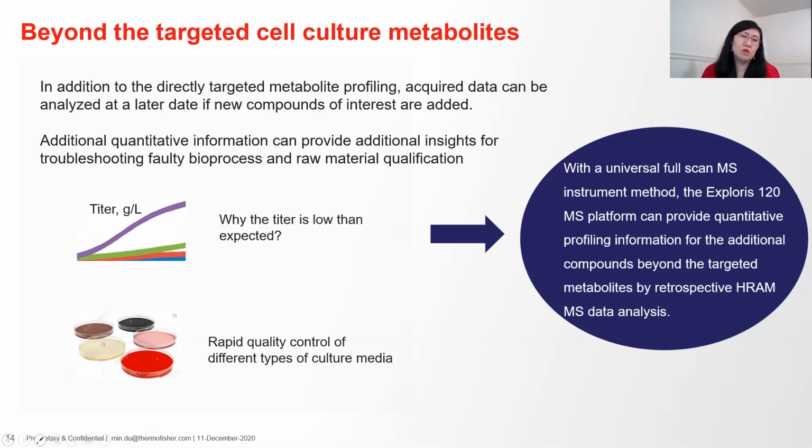For example, if the titer of different bioprocesses was dramatically different, but from the existing metabolite profiling studies you cannot draw a conclusion, you might want to look into untargeted cell culture metabolite analysis and find if there are additional differential metabolites showing up. You can investigate and try to understand what caused the issue.